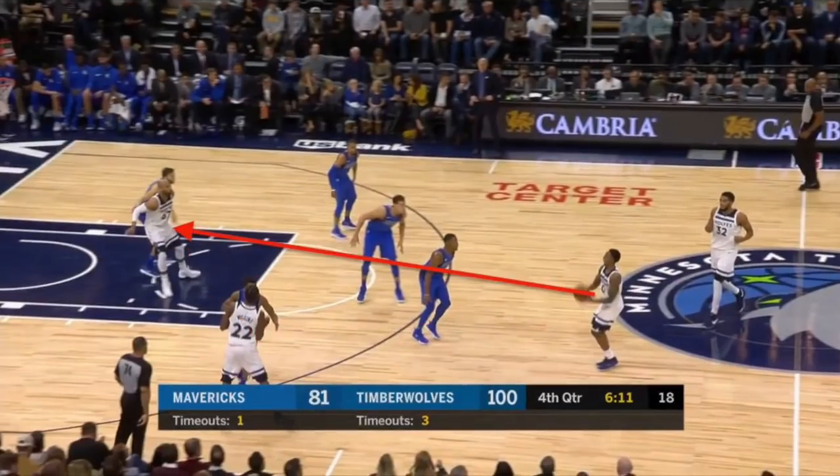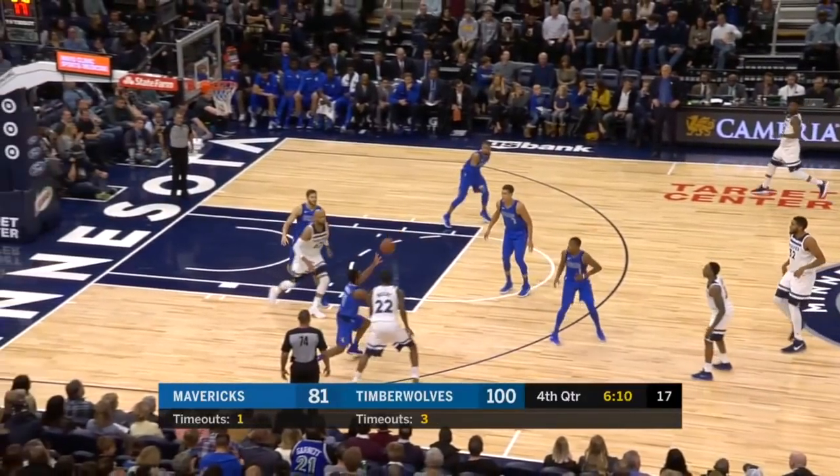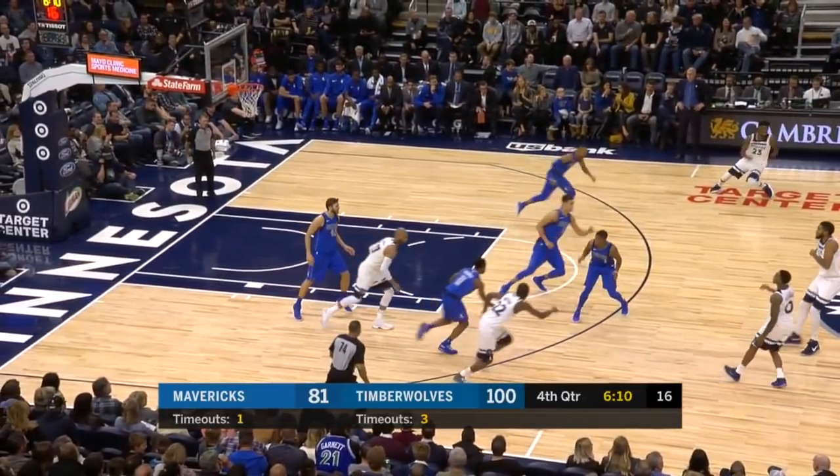However, because of the distance Teague is away from Gibson, it makes this pass a difficult one. Add in him staring down Gibson for the length of the court and then throwing a lazy pass from his hip, and it spells turnover.